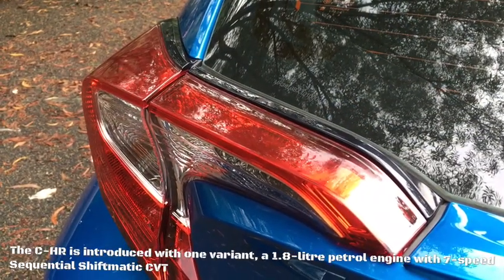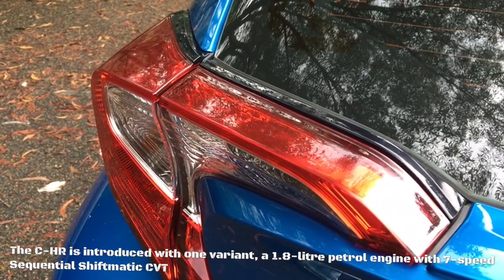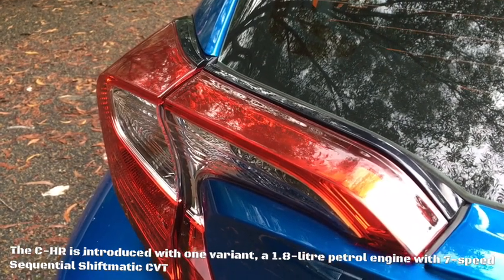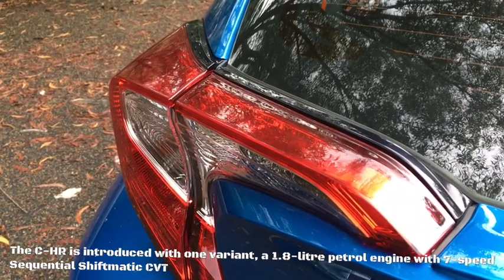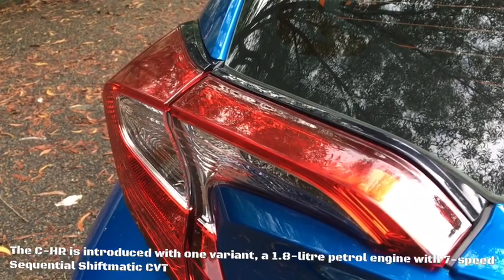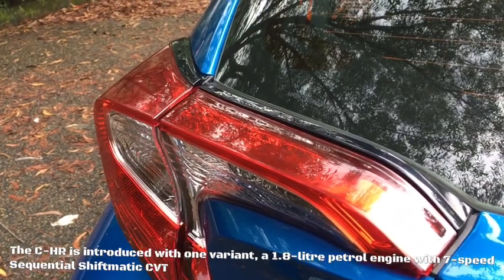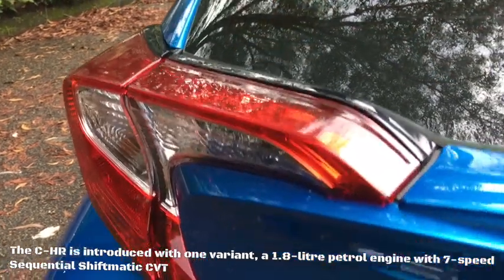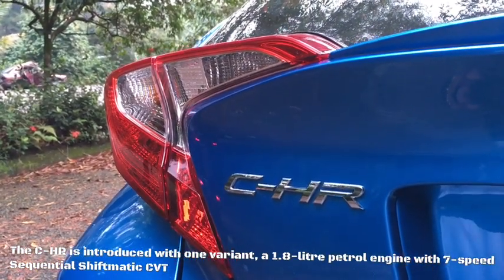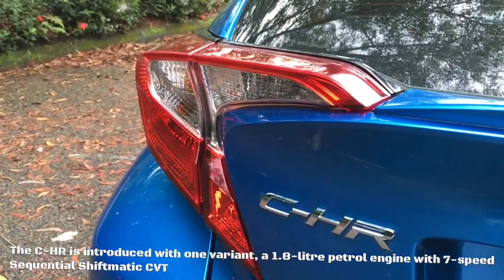We are finally test driving the most read, most clicked on vehicle on dsf.my for the past year. This car has got tremendous response, and even until today, weeks after its launch, weeks after it's selling well in the market, people are still interested to know more about this vehicle. And this is the Toyota CHR, a brand new, all new product from Toyota that has really rocked the segment.